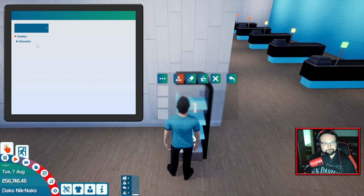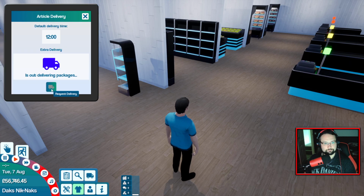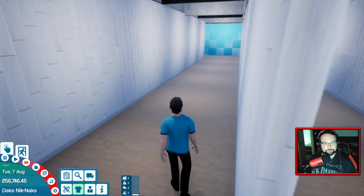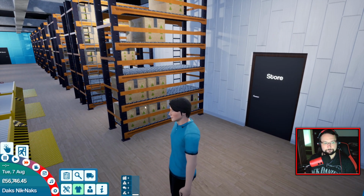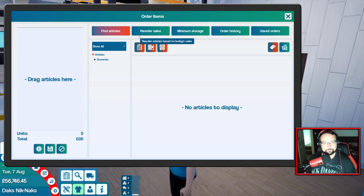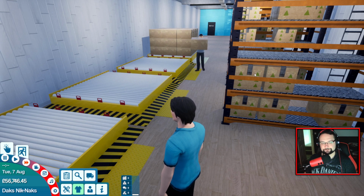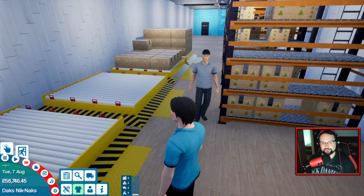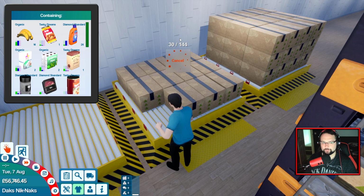I've got to see. We've not got any ordering yet. Come on, my dude. There he is. We'll get this all unpacked, which in itself is going to take somewhat of a while. I just want to see how that new shelving works.